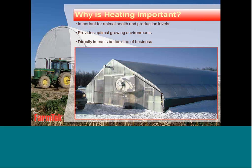So I'd like to introduce why heating is important. Today's day and age is very competitive on the sales aspect, but also in your growing or livestock raising aspects. It's definitely important for animal health and production levels. We look to prescribe a heating method that's going to provide optimal growing environments for your animals, whether it be for cattle, horses, poultry, etc. We can give some great input on what we think really works. It's definitely going to impact your bottom line, because we want to provide you an efficient heating source that, with the rising cost of fuel, is not going to hurt your pocket. That's one thing that we focus on here.